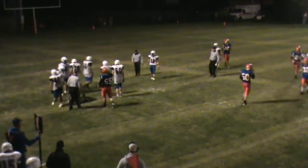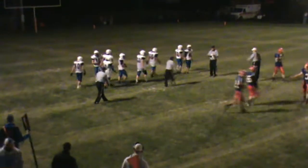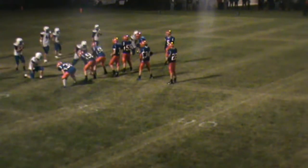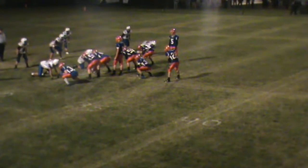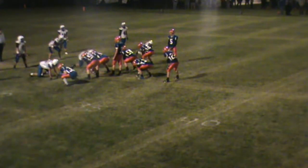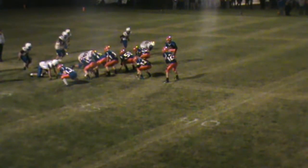Nice snap, punts it away. Trent Hofer up to 43. Gets his jersey caught and dragged down out at the 46-yard line. About a 4-yard return on that play. Two scores, 30-16. 8:46 left here. Patriots first and 10 from their own 46.